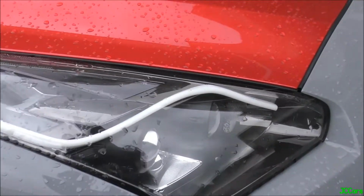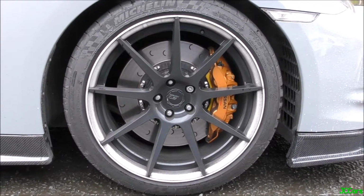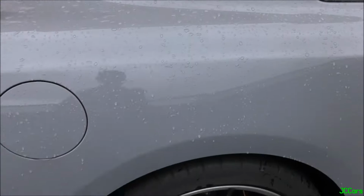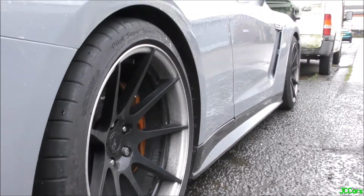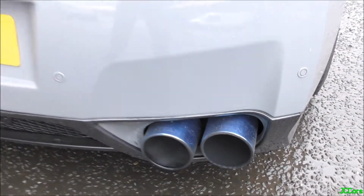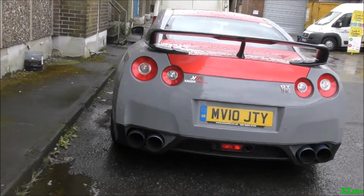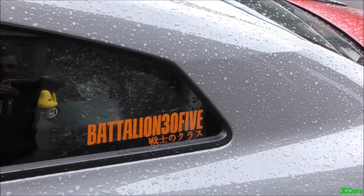And he's also done the LED add-on with the lights. It's on these lovely BC Forged wheels. Absolutely love these. The carbon side skirt there as well. And yeah, just look at the concave on that rear wheel. I'll come round here, give you a better view of that. It's also got the titanium exhaust system. That is one of the best looking GTRs I've seen. The Battalion 35 sticker there as well.